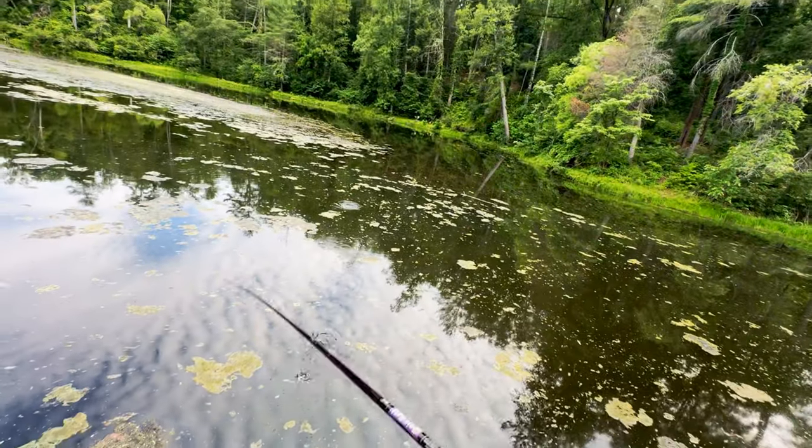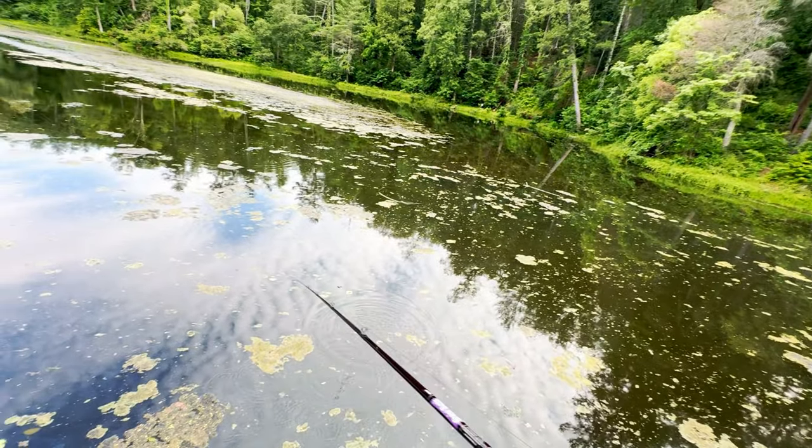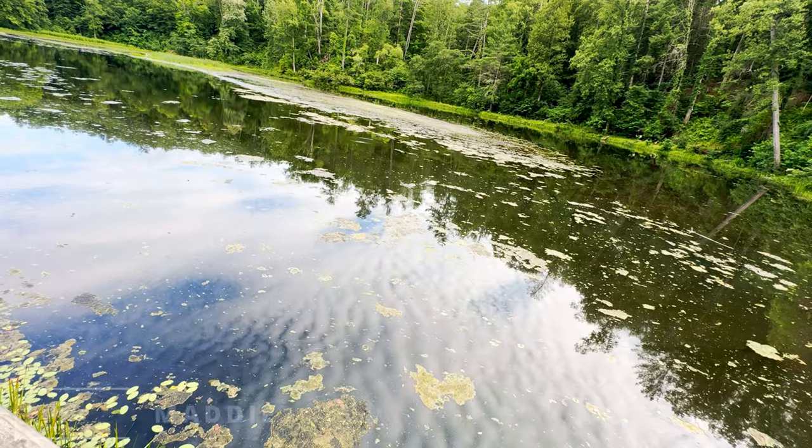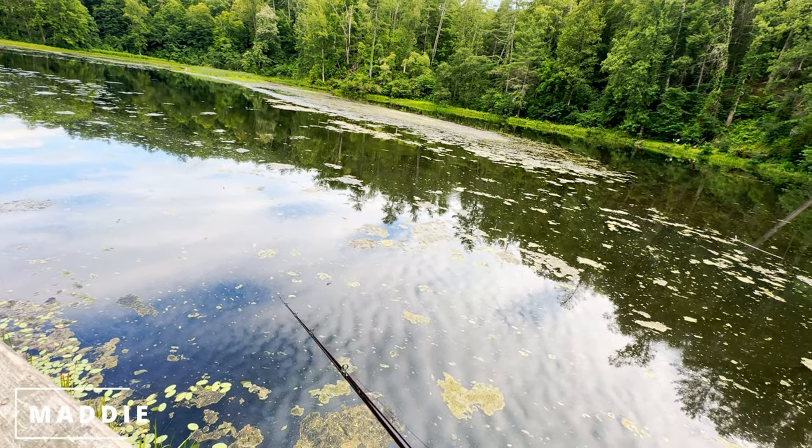Oh, there's one. Oh, he spit it, you guys. That's fun. In the wide open, too. First cast, too. That's a good sign. I'm so far away, I definitely didn't hook that fish good.